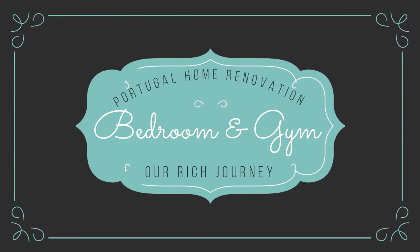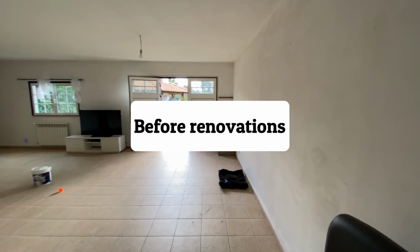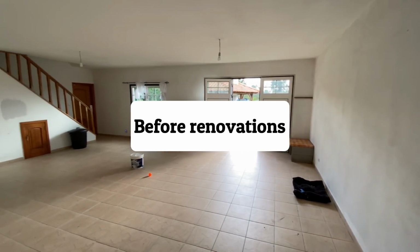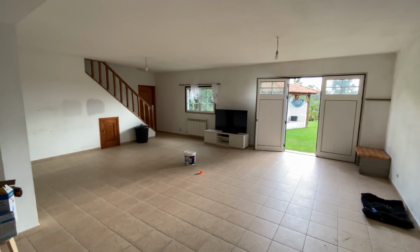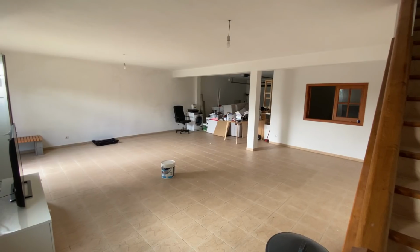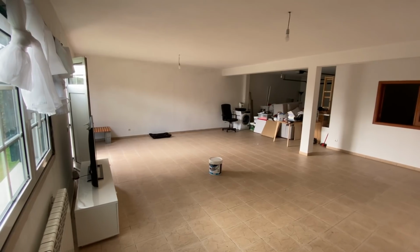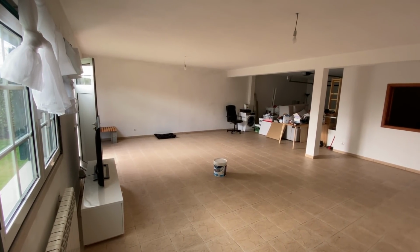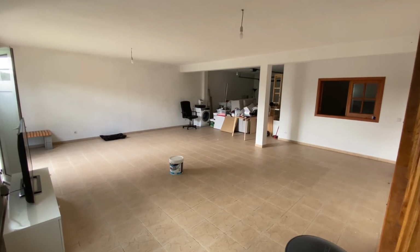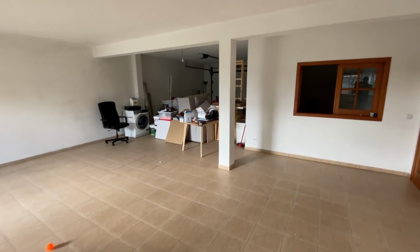So without further ado, let's show you guys our master bedroom garden suite. So we're gonna start off with our master bedroom garden suite, but just like all of our other renovation videos, we like to show what the space looked like first. So here is the space pre-renovation. And as you can see, it's one large open space. The previous owner only lived in the downstairs space, so she used this space here as her living room.